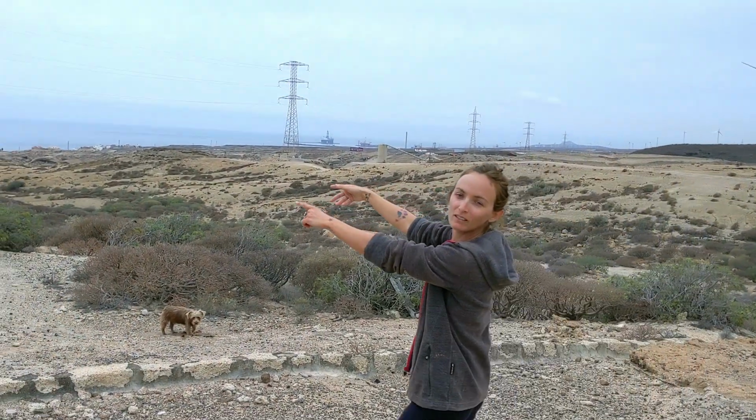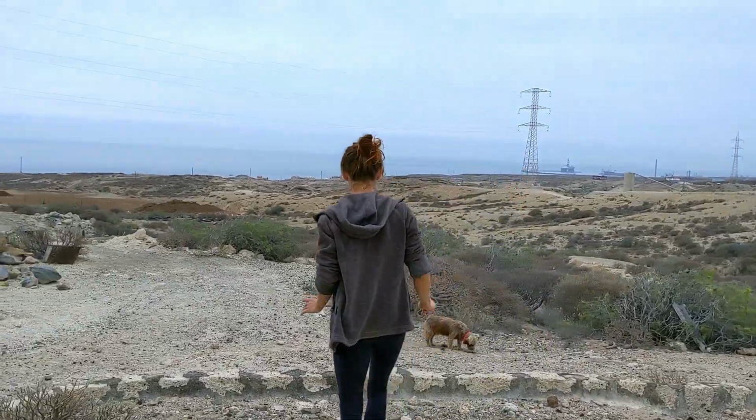And then we're going to walk through the middle now, because it's too big, you don't need to see all down there.